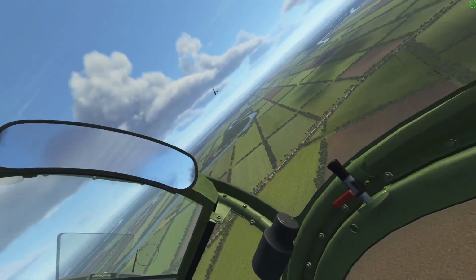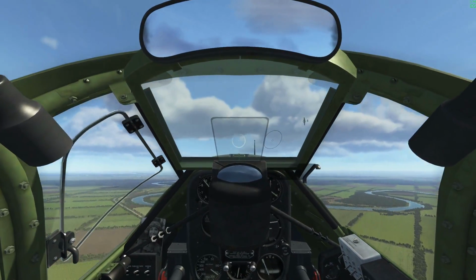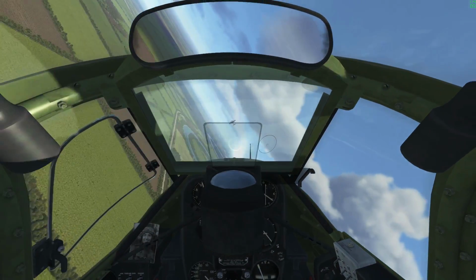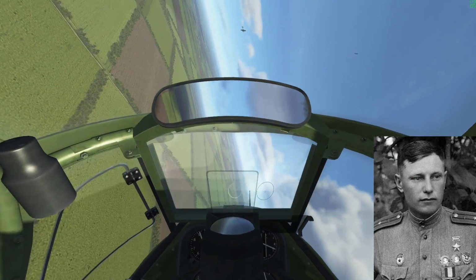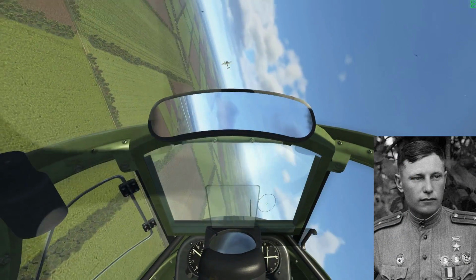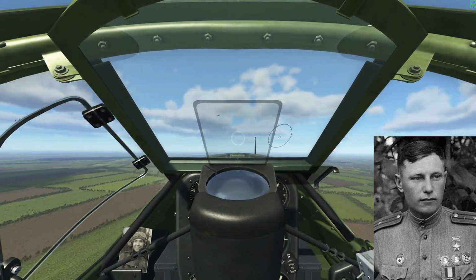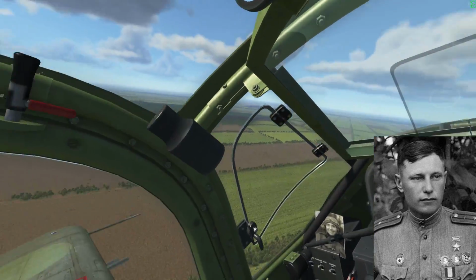As for aces using the P-39, 5 of the 10 highest-scoring Soviet aces achieved most of their victories in the P-39, with Alexander Pokryshkin being the ultimate ace of the plane with 47 kills, also coincidentally making him the highest-scoring ace to use an American aircraft, beating out even Richard Bong.